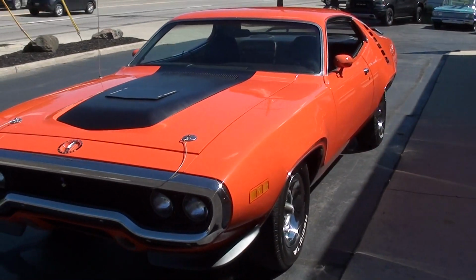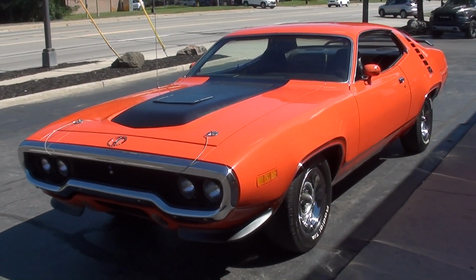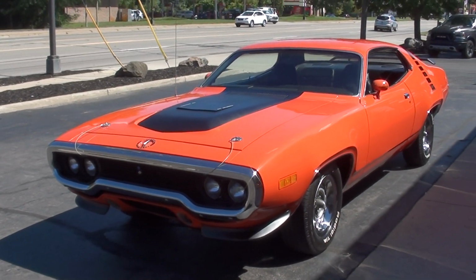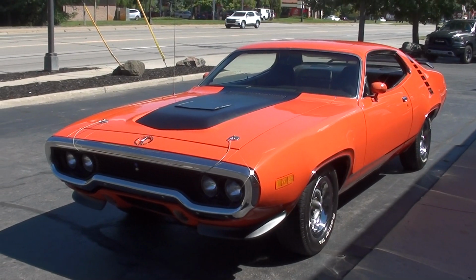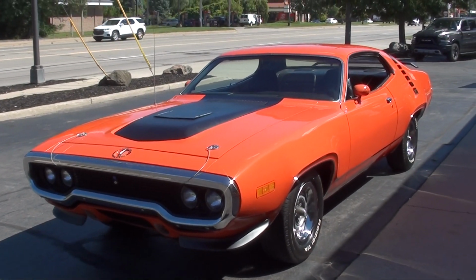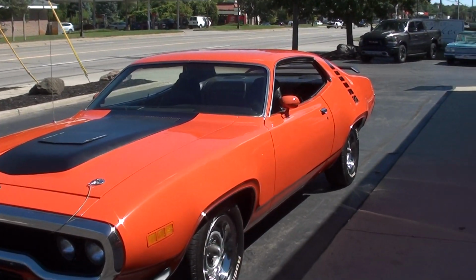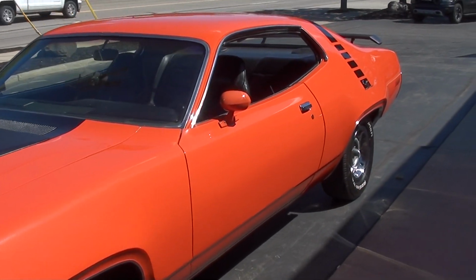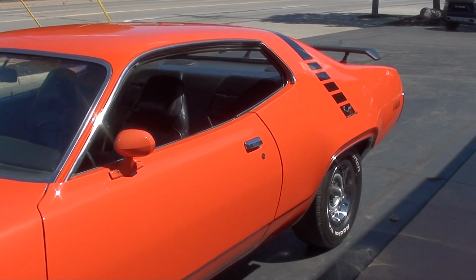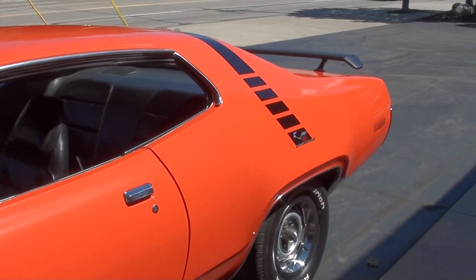Today, guys, we're going to take a look at just a gorgeous 1971 Plymouth Roadrunner. Outstanding car, guys. This thing just runs and drives excellent. Super cool that it's got the factory air grabber hood, factory N96 car, so it's got really my favorite Mopar option, that air grabber hood. Factory EV2, Hemi orange car, black vinyl interior.